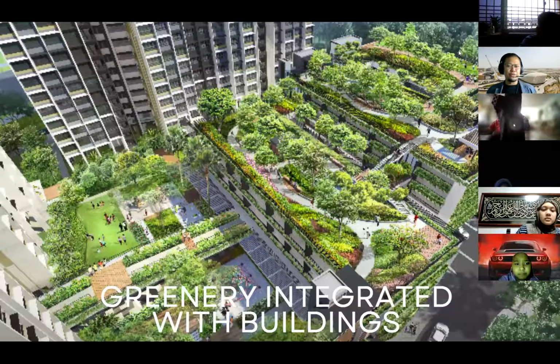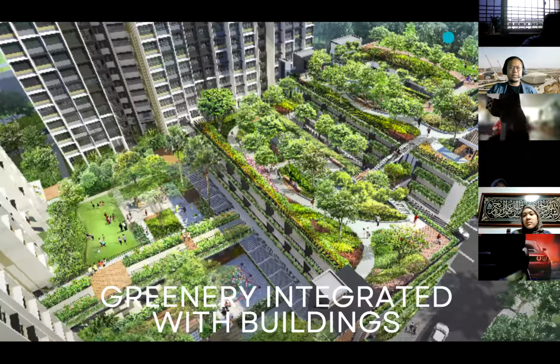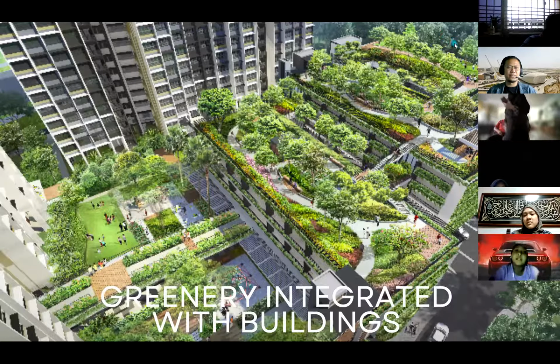Then there's also greenery integrated with buildings. So why are there roof gardens? Why are there such things, roof terraces with plants? Because we want to have nature being replaced, since we already cut down the trees, so we want to plant back the trees into our buildings. It is also more pleasant when you open your windows and you see more green, right?